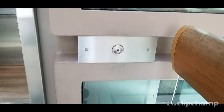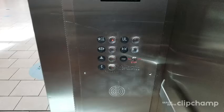The second lift is a very sketchy and glitchy Excel Dover lift. This is the main lift. It travels 1p going up and 0.5p going down. The phone was glitching, which made me think security was onto me, but they weren't.